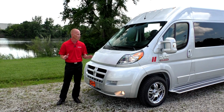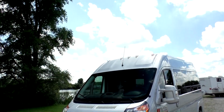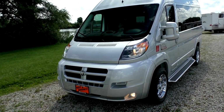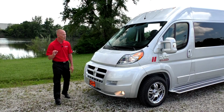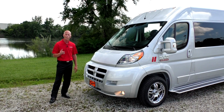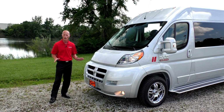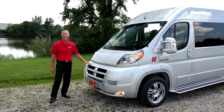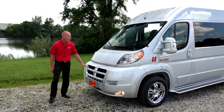Now, one of the most noticeable differences on this ProMaster is the state-of-the-art aerodynamic, sleek look of this van. And this van is first in its class to offer two things. One would be a V6 powertrain. It's 288 horsepower and will achieve mid-20s on the MPG. And another thing is front-wheel drive. So for all those bad weather states, here you go.